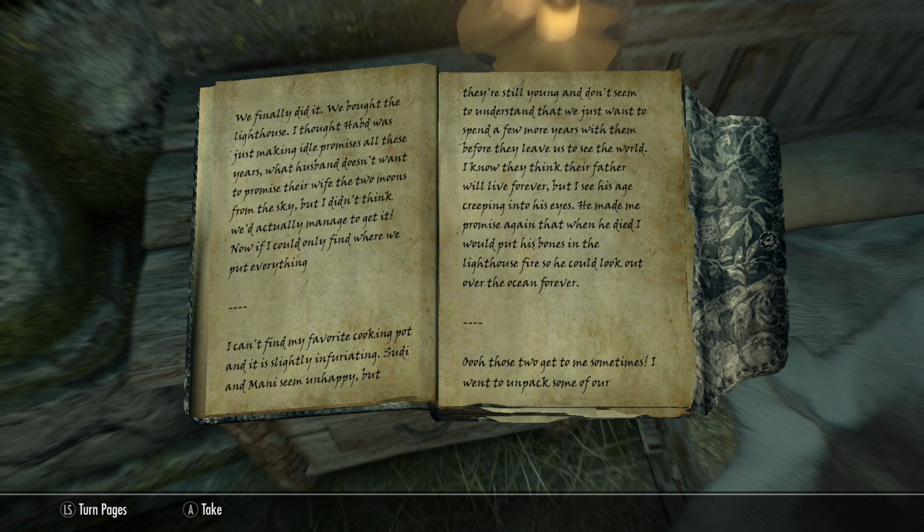Sudi and Marnie seem unhappy, but they're still young and don't seem to understand that we just want to spend a few more years with them before they leave us to see the world. I know they think their father will live forever, but I see his age creeping into his eyes. He made me promise again that when he died I would put his bones in the lighthouse fire so he could look out over the ocean forever. Those two get me sometimes.